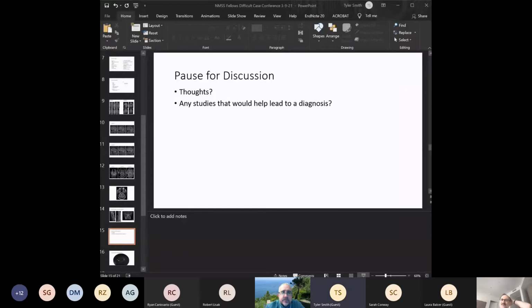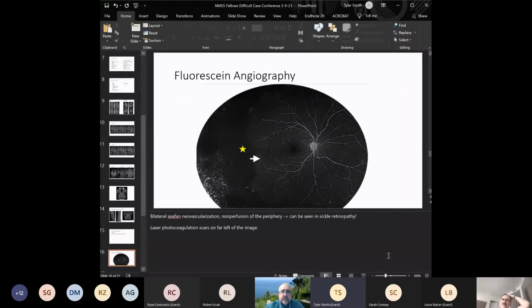Sure. So the next thing we did actually was fluorescein angiography. I've got a photo of it here. I was just looking up his retina OCT while we were talking, and it was reportedly normal, although I can't pull up the image at the moment. On his angiography, we see this area of peripheral non-perfusion over here. And the ophthalmologist was noting that this over here is evidence of neovascularization, and he said that these findings are consistent with what you might see in sickle cell disease.